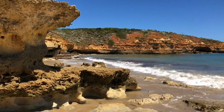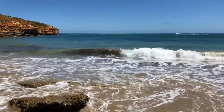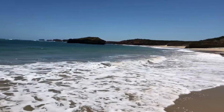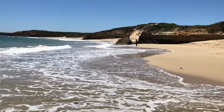Perspective. Walk down to the beach. One of the walks you can go down, Marty's Bay, I think it is. So many beautiful places. So many names to remember. Almost ridiculous. Person's already off. And holy shit! The water's freezing.